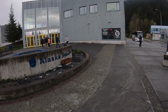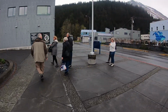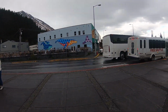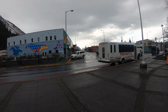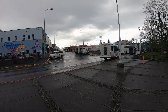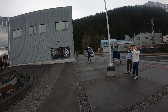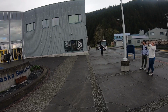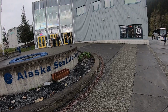Well, the free shuttle brought us over here to the Alaskan Sea Life Center, which is probably about a mile from the cruise terminal, and right at the end of the downtown area, so we can stroll back. It looked like the Royal Caribbean tour buses have pulled up. I don't know what they're charging to get over here, but for a couple dollar tip for the driver, the free shuttle was the way to go.